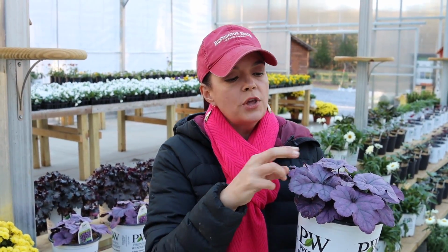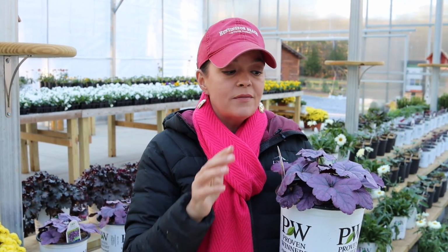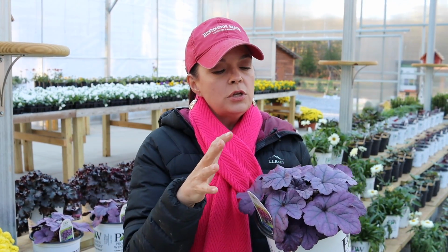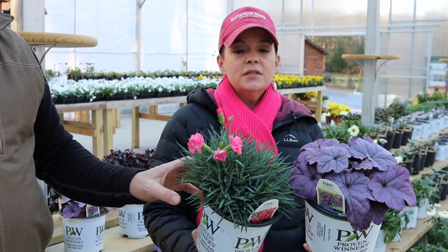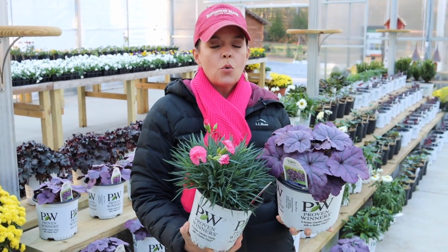Now it says sun or shade, and its zones are 4 to 9. So if you're in a zone 4, you can put this bad boy in full sun. If you're a zone 9, probably not so much. Even in zone 7, I'm not going to put this in full sun. Like morning sun, afternoon shade. So depending on your zone will depend on your location in your yard. But it's a semi-evergreen for us, gorgeous. Even paired with this dianthus, isn't that beautiful? 4 to 9, folks. Extremely versatile, gorgeous colors.